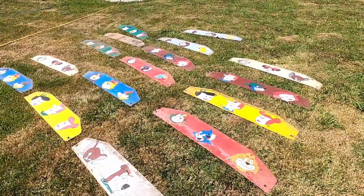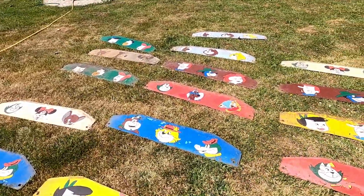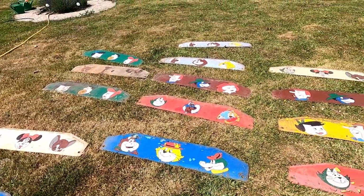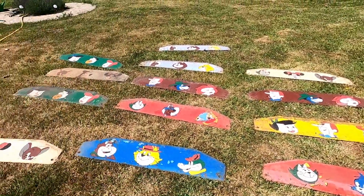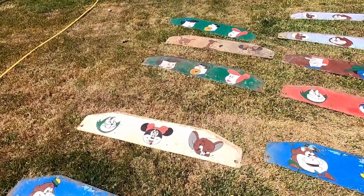My personal preference would be to find somebody who's really interested in this kind of thing and just sell it as a lot. So I did pay a little bit for it, and so I wouldn't be really willing to part with it too cheap, but I would like it to go to somebody who would just buy it all together and keep it. So let's take a look at some of them.